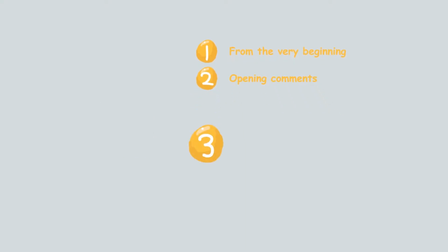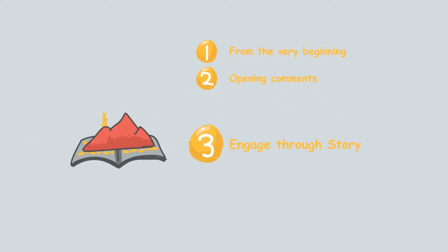Then we move to those opening comments. Look at how your opening can be more powerful, naturally connected to the subject and hooking that audience. And then finally, we suggest you engage through a story, but it's important to become effective at delivering stories. Understand the difference between a telling me and a showing me story through descriptive, well thought through and emotive storyline.